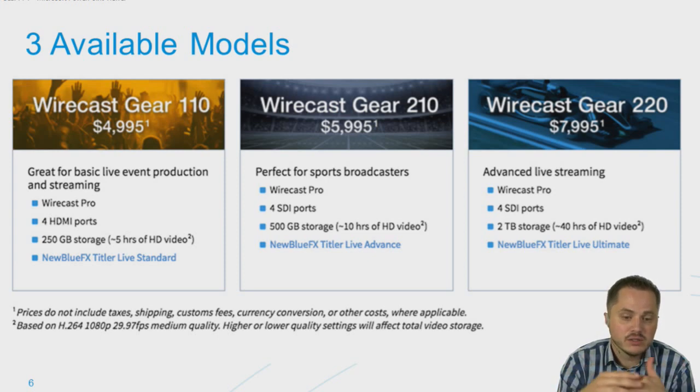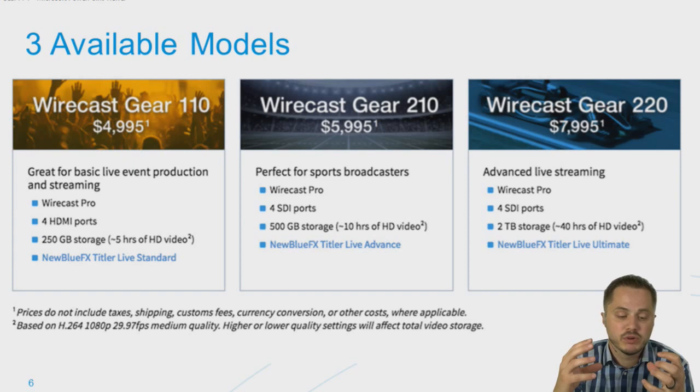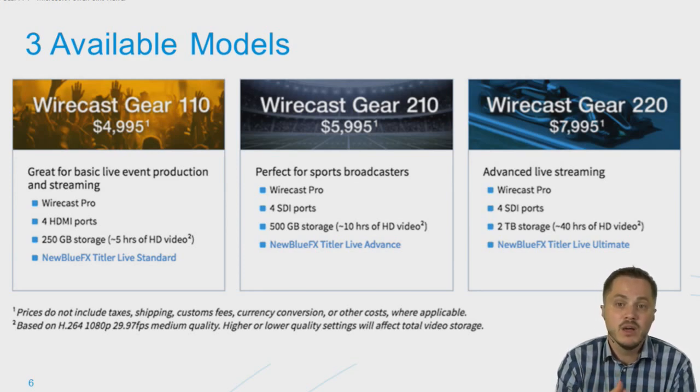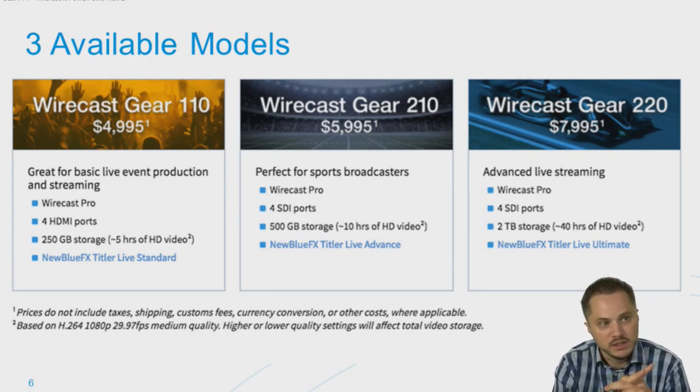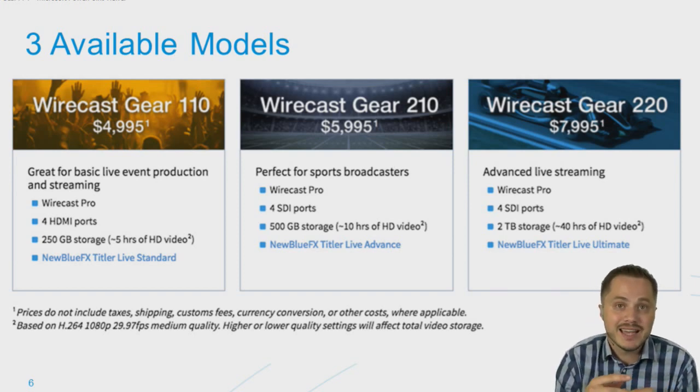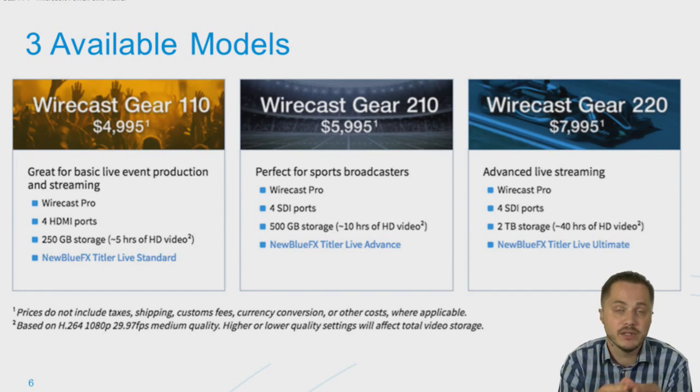Lastly is our bundled graphics software, which is provided by New Blue Effects, a partner of ours that we ship and bundle Wirecast software with. The reason we do this is because Wirecast in and of itself will never be an elite graphics and titling software. It does have a lot of graphics and titling capabilities built into it, but for the advanced stuff, the custom graphics, 3D animated, hardware accelerated graphics, we wanted to go with pros on that.